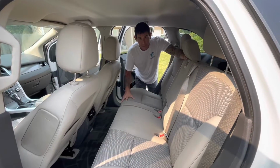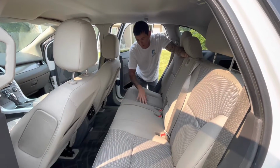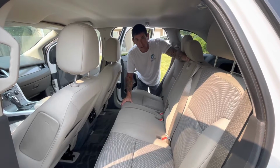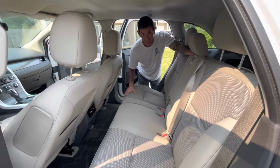So we're finished with this vehicle here. It does have a little bit of staining in here, but overall it did brighten up quite a bit and removed a lot of soil. So we do have the peace of mind that it's clean now.